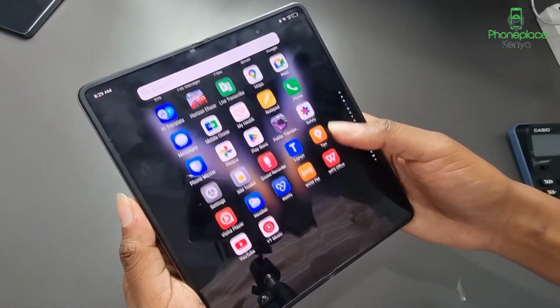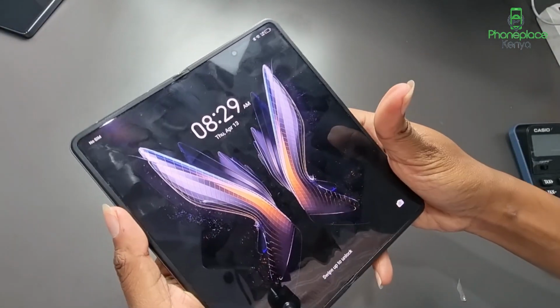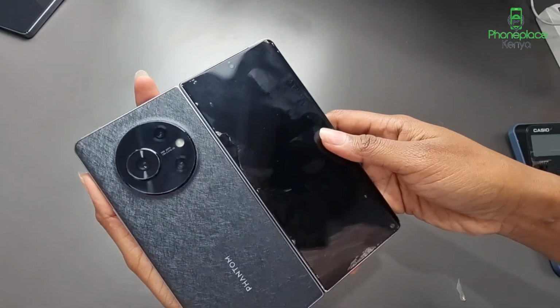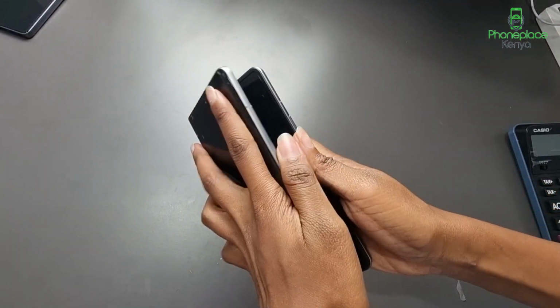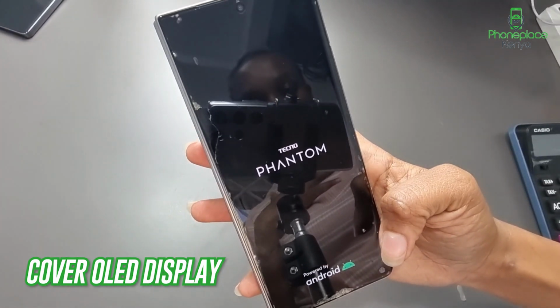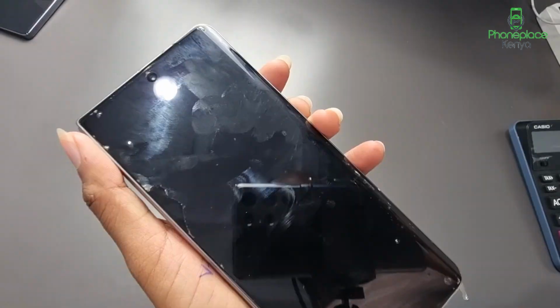It's foldable, but we can't help but start to look into its design. The seemingly random textured fiber-like finished back panel is unique to Tecno and we are liking it. It offers a reasonable amount of grip and doesn't pick up fingerprints. Flipping over to the front, the cover OLED display is protected by Gorilla Glass. The bezels are decently thin and the punch hole for the selfie camera is tiny.